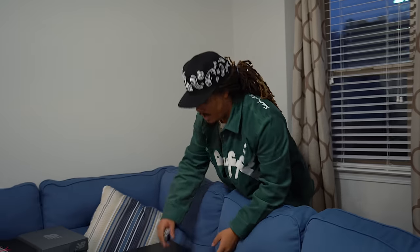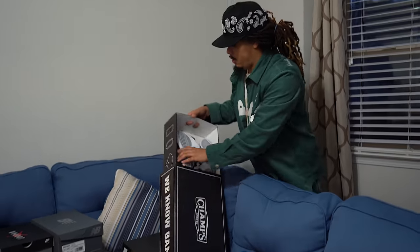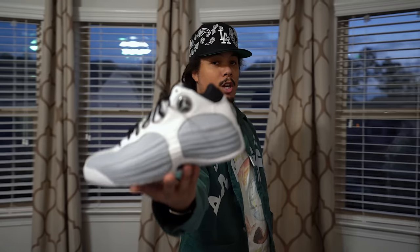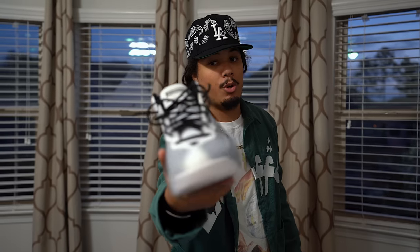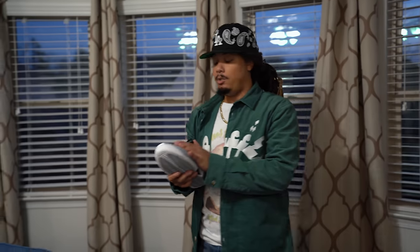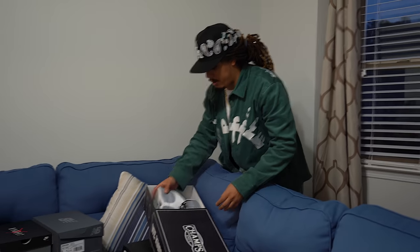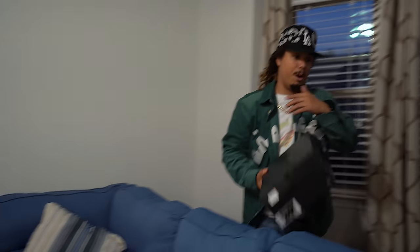Something from Champs right here. I don't know what this is. Oh, these are one of my first ever shoes from Champs, the Jordan 1, the Jordan Jumpman, Team Jordan Jumpman. Champs sent this one to me. I think they sent one to Jumpman Bostic as well. Very, very blessed. One of the first ever people that Champs sent something out to, and that was one of the first ever shoes.